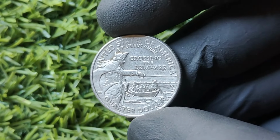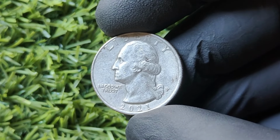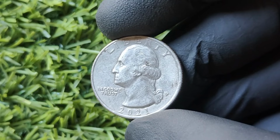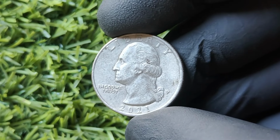Tips if you think you've found one. If you think you've got the magic quarter, here's what to do. Take high-quality photos, front and back. Check forums. Join a coin group on Facebook or Reddit. Trust me, they're filled with experts and fanatics who will analyze that coin like it's the Zapruder film. Get it graded. Use a reputable service like PCGS or NGC. If it really is the one, you'll know soon enough.